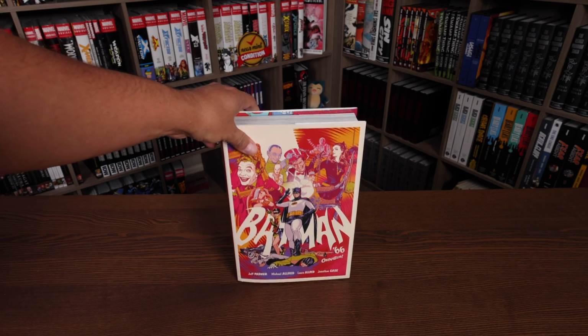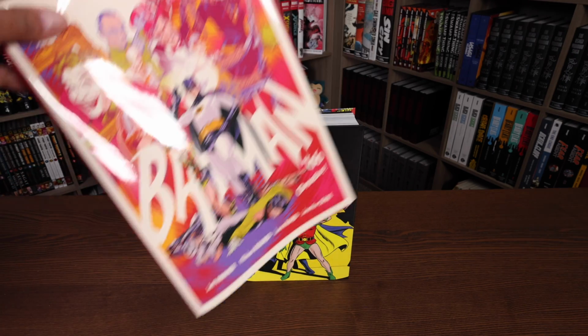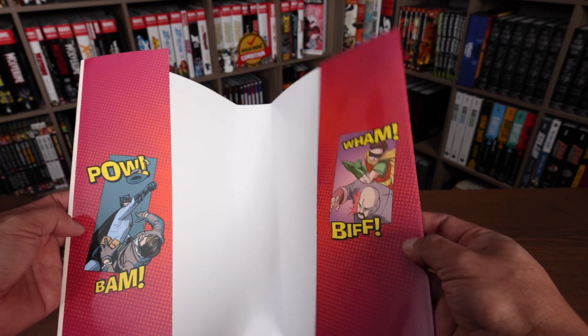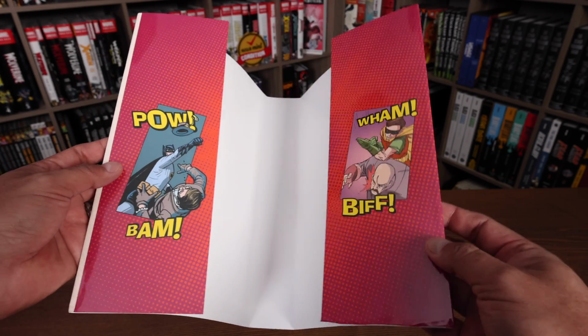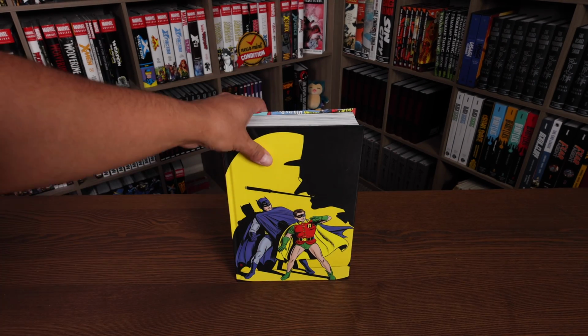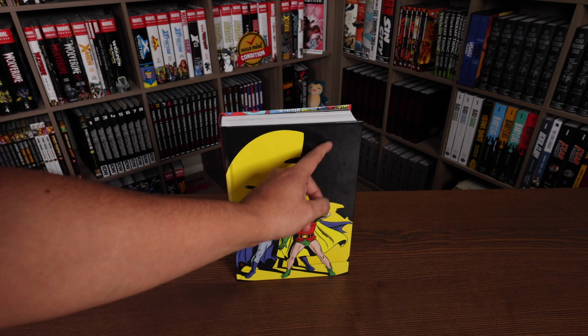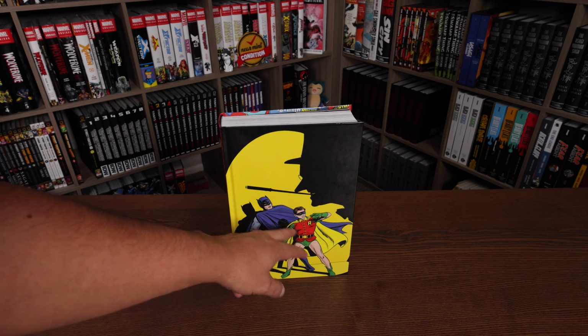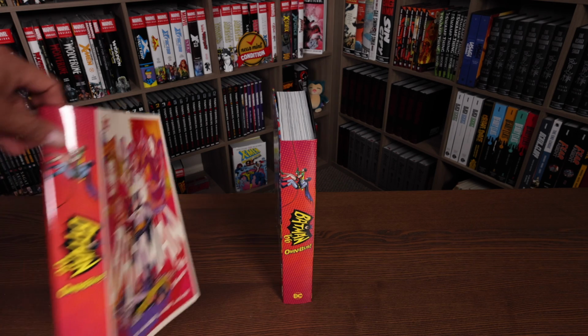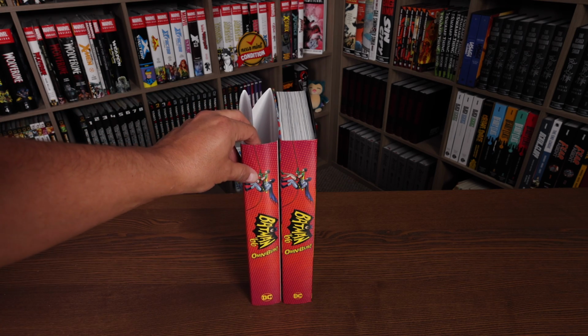Now, I don't have the original printing again, so we are just looking. I'm not sure if this is exactly what the original printing looked like or not. Pow, bam, wham, biff. Of course, taken right from the show. And then you have this image right here, which is an homage image. But this time around, it's the Penguin right there with Batman and Robin. This image again, looking identical to that of the dust jacket.